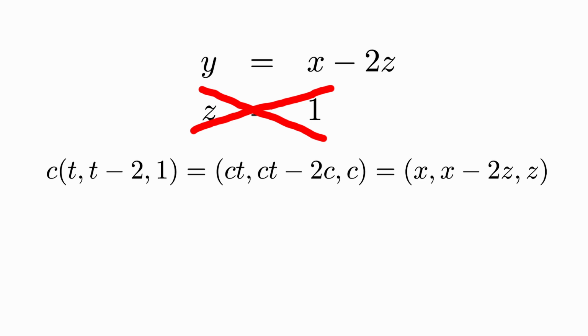Wait, something sneaky happened. We started with points t, t minus 2, 1, and considered all non-zero scalings of that, which means that the last entry can't be 0. But when we consider the equation y equals x minus 2z, there, it is possible for z to be 0. Good catch. These extra solutions at z equals 0 have snuck in as some kind of limit of the previous solutions. What does it mean for z to be 0? In our 3D picture, it means the horizontal plane parallel to the plane z equals 1. It cuts the sphere and the equator. Okay. It's the line in infinity.